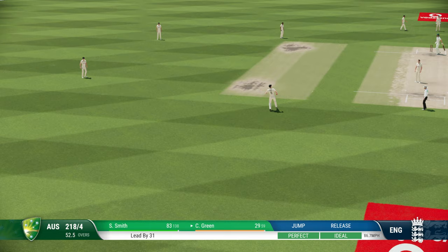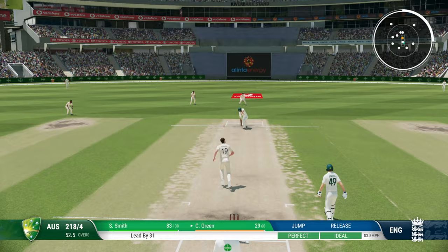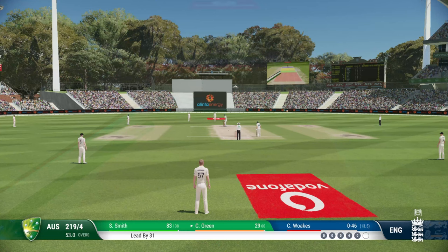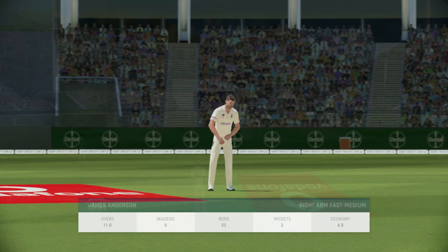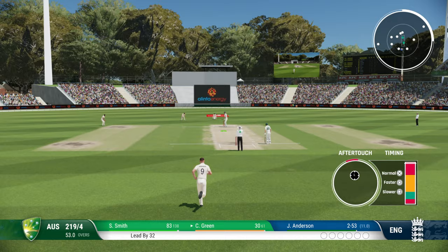Good shot, it's found the gap. It was a good comeback after that boundary last ball. Not very quick running, but doesn't beat the infield. Good running, it needed to be as well. Sorted out. Probably closer than they expected. End of the over. Australia are 219. Let's see what Jimmy Anderson can do. Right arm medium bowler is coming on to bowl from the Cathedral end.